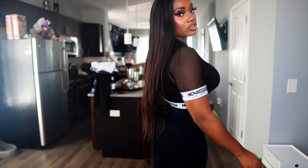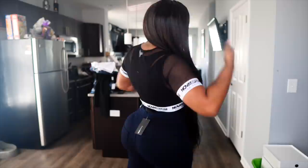But if it's any other material or any other type of jeans, I'm definitely going to do a size 13, because it's going to be able to fit me a little bit more comfortably than any other pair, because these are just so stretchy. Let's do a booty cam. Perfect. These fit my butt so good.